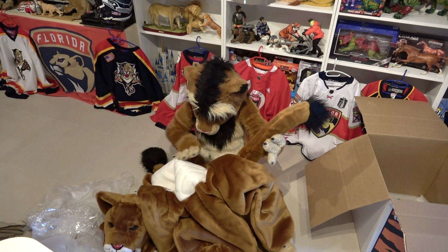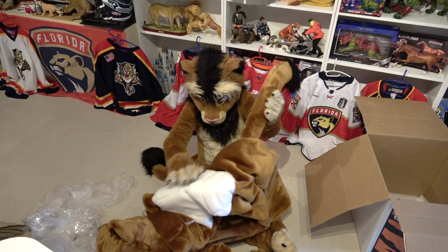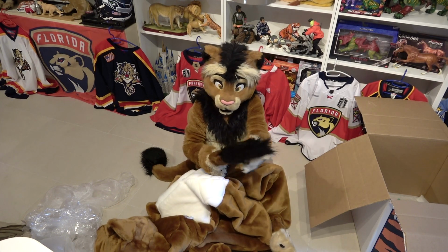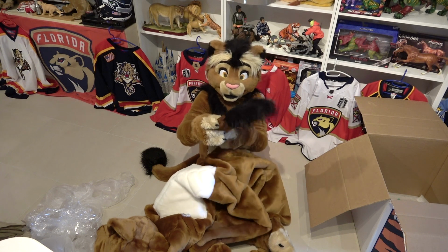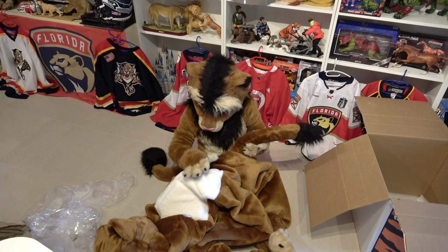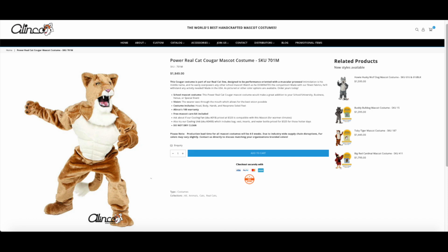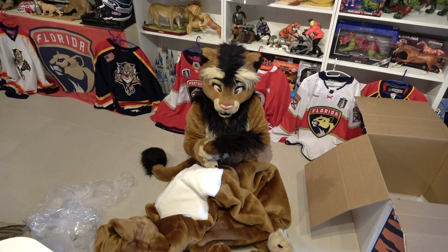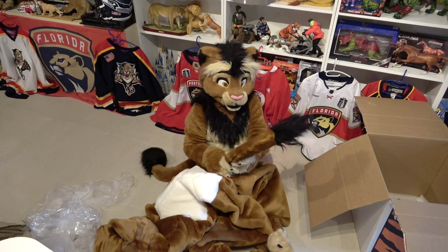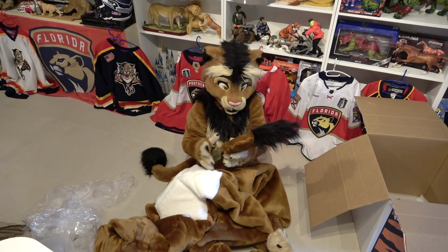Okay, so first thing I can already tell you, here's the tail. That's the only thing I had customized, because keep in mind that's basically a stock mascot. I would say that's around high school level. The quality of this mascot, nothing bad, it's not meant negatively actually. It feels very, very professional and heavy.